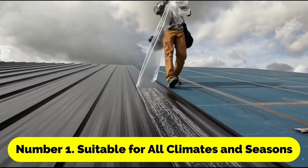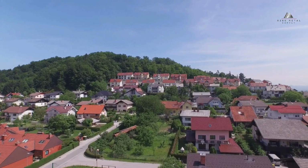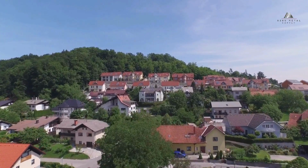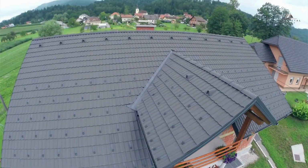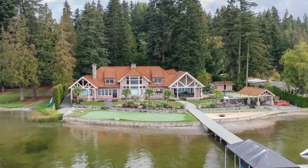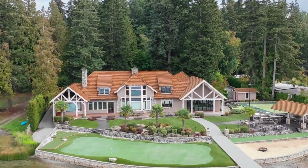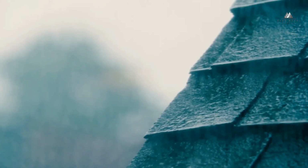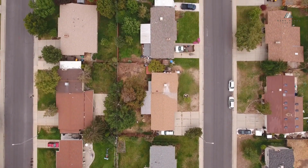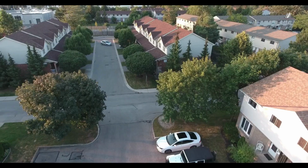Number 1. Suitable for all climates and seasons. One of the main advantages of metal roofing is its resilience to all types of weather and seasons. It can be given priority in regions where winter storms frequently occur since it makes it easier for snow and ice to slide off. It also reflects heat and resists moisture, making it ideal for hot, humid regions. The fact that metal roofs are watertight and rust-proof is an additional advantage. Algae cannot grow on the surface of solid metal.